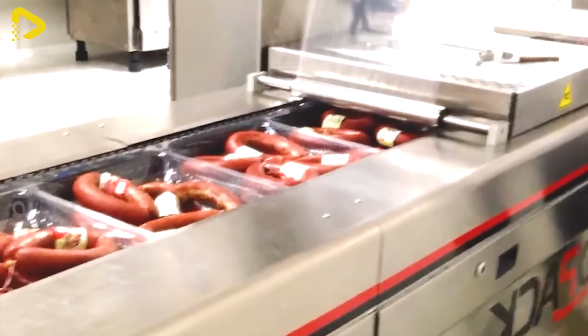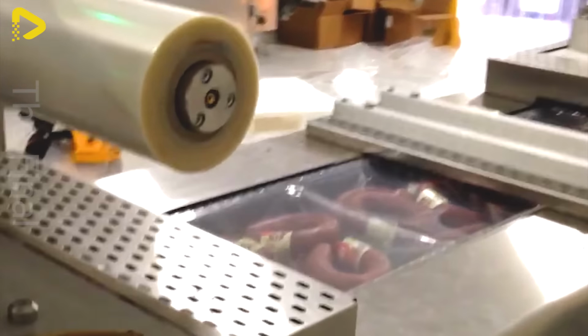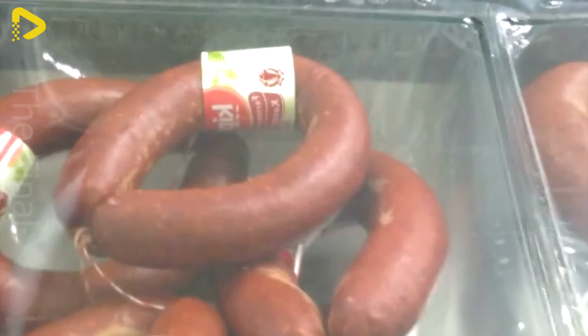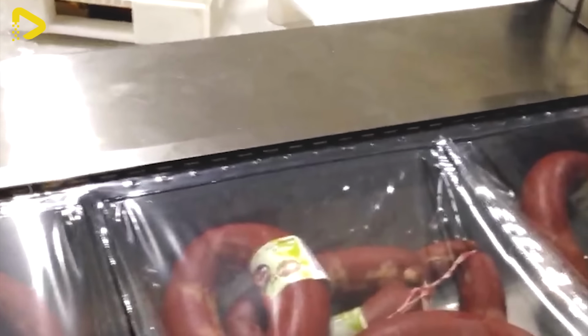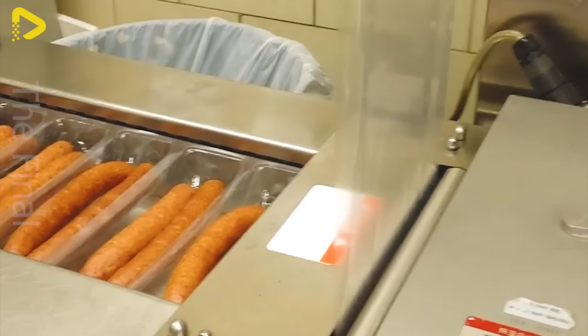After drying and quality inspection, the donkey sausages move to automatic packaging. On the packaging line, the sausages are sealed in high-quality bags to ensure safety and preserve flavor. Each package includes information about the product's origin and storage instructions, ready to be shipped to distribution stores.